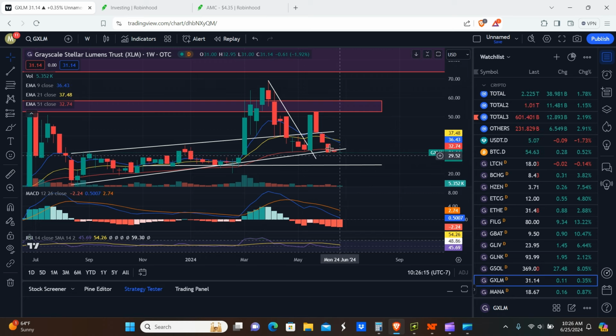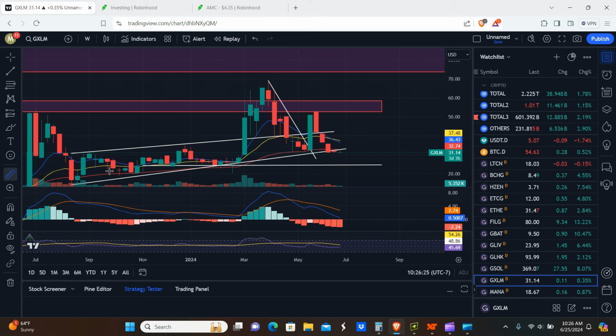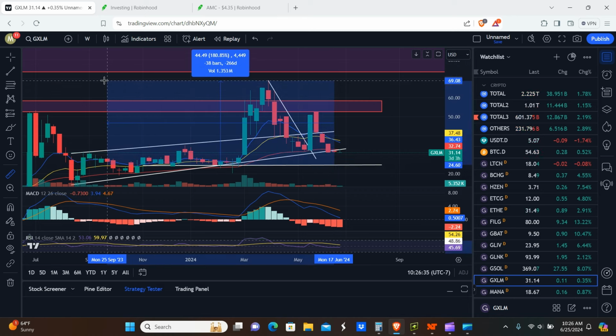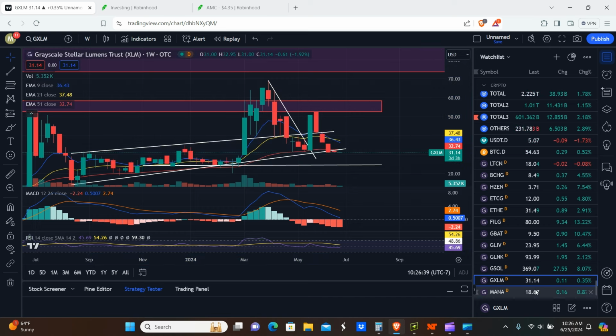GXLM still kind of sitting below this lower trend line here, so I suspect likely it is going to come down and test $25 at some point. And then the swing high is up here at 70, so you guys can see how many times it tested 25 in the past. Just many, many weeks of testing. If it does come down there, I suspect it's probably going to hold. So from 25 to 70, you'd be looking at about a 180% move.